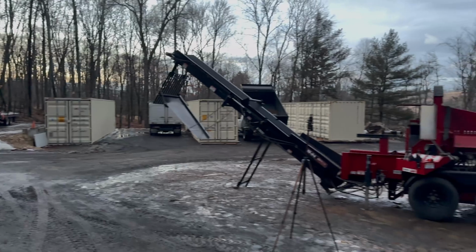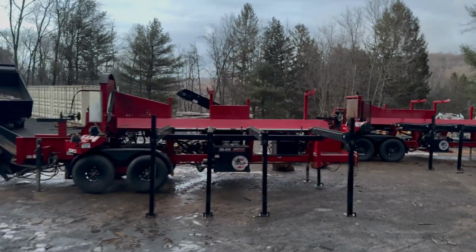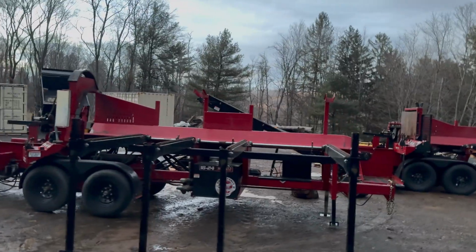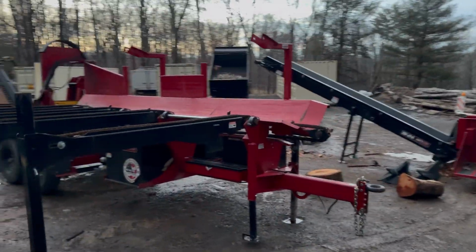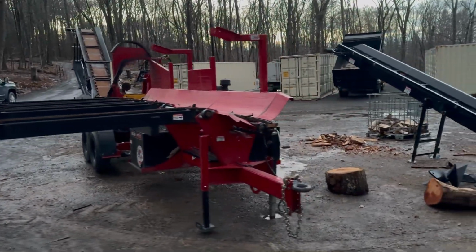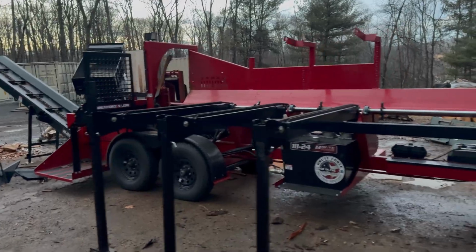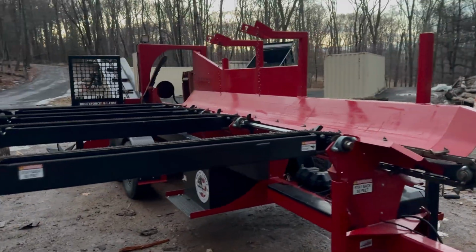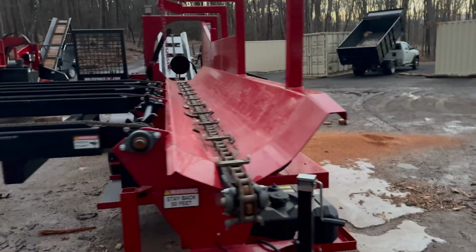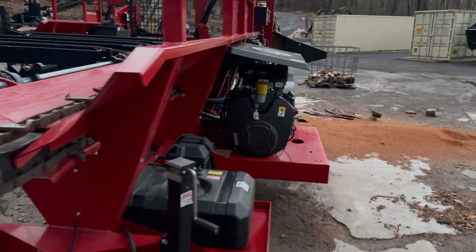We've got an 1824 diesel machine, extended deck, auto cycle, fast split, positive stop, fold over the top conveyor, tandem axle, sawdust chute, all the bells and whistles. It's a 21 with about 650 hours on it. Again, 1824 gas, pretty much the same machine, auto cycle, fast split, last log holder, positive stop, regular straight conveyor on this one though, and the 38 horsepower Kohler.